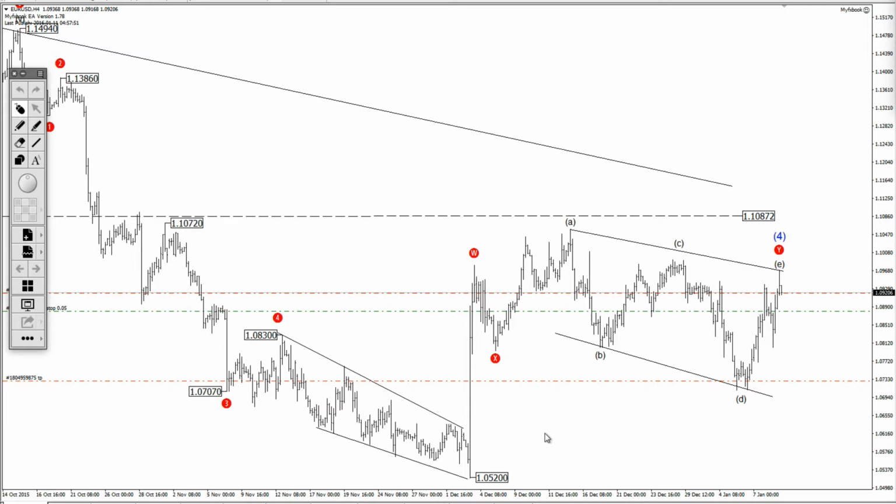But the main point here is that I'm reporting the Forex market, my view of it every day, every morning. And without further ado, let's get on the markets and EURUSD here for our chart.